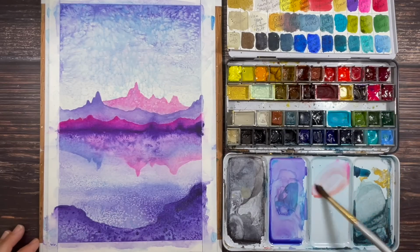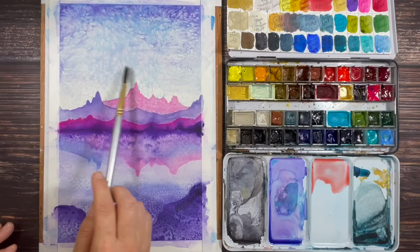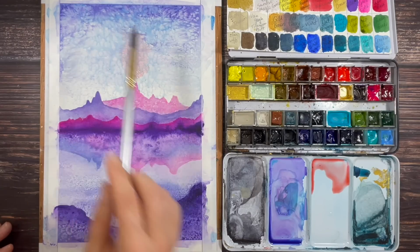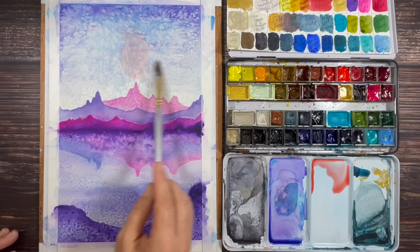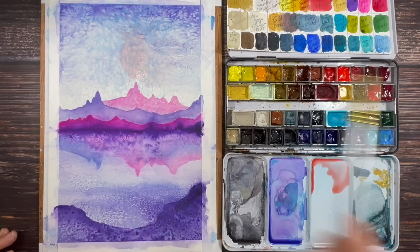I love my color scheme, but my intuition is telling me that I need to add a little bit more whimsy and warmth into the painting, and so I've decided to add a very light wash of this pyrrole red. We've had this discussion before.